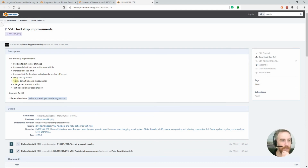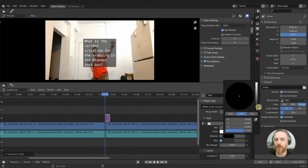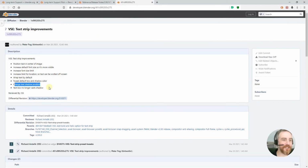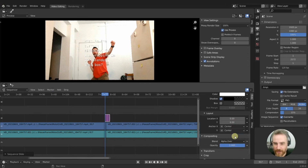Okay, tweak default box and shadow color. That's what we were just doing. Oh, no, you could do the shadow color. What I didn't like about the shadow, which I still don't think you can change, is that you have the shadow, but you can't change the direction of it or move it around. I think that would be a good addition, unless you can already do it and I just don't know how. Change text shadow position right there. What? Okay, did I miss something? Change text shadow position. How?